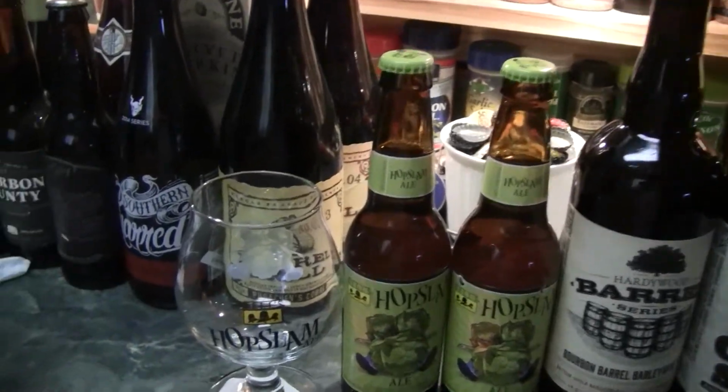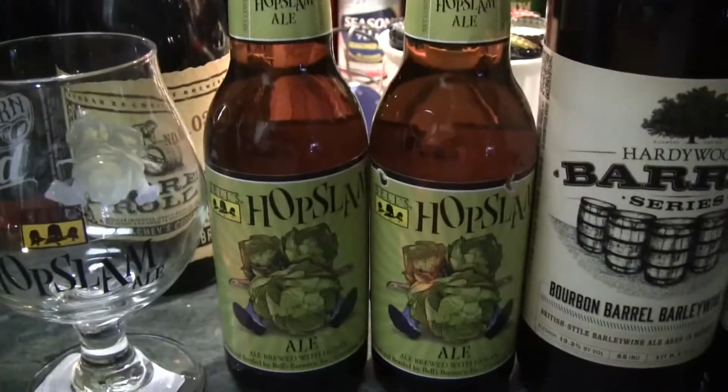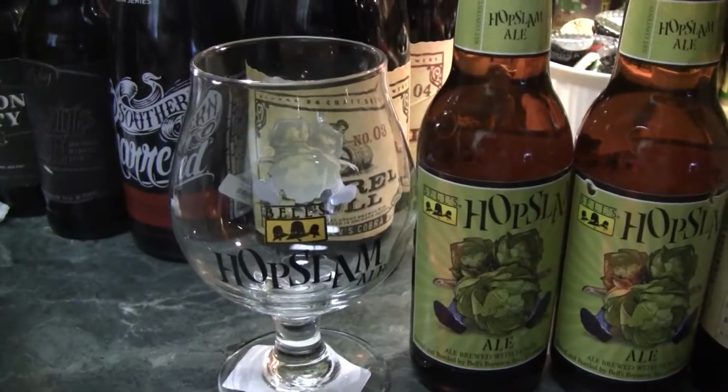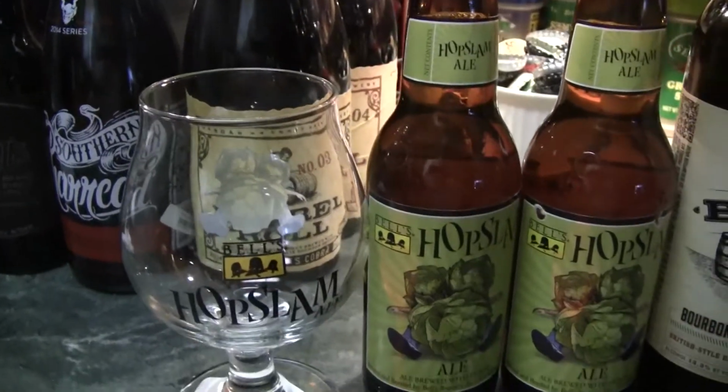Well, today's haul: I picked me up a Hop Slam glass to go with the two Hop Slams. I finally got my hands on this year's edition of Hop Slam, so I got a glass to go with it. I'll probably end up doing the beer in this glass and then putting it in the case.